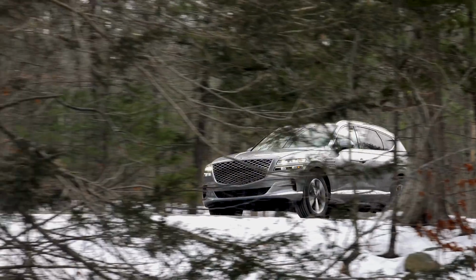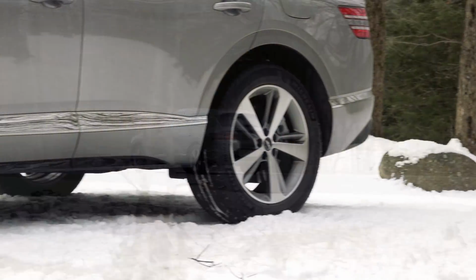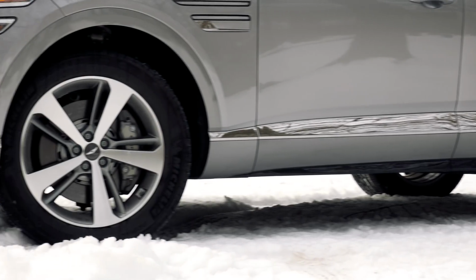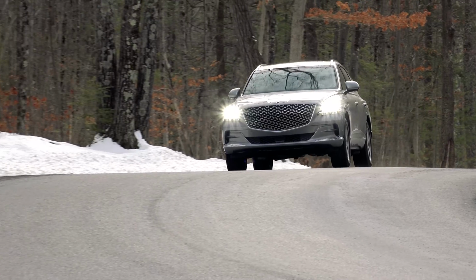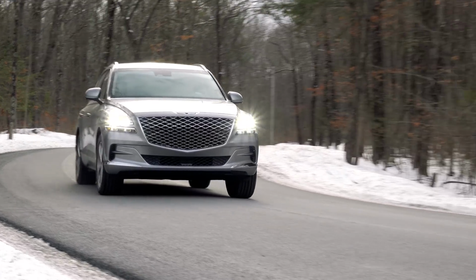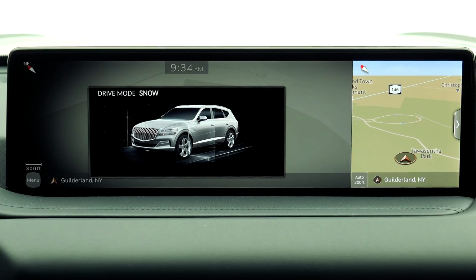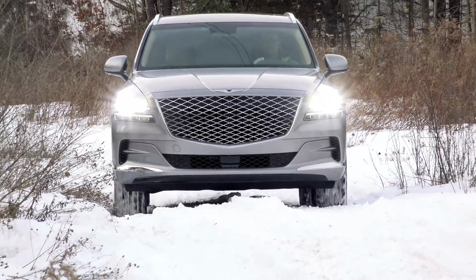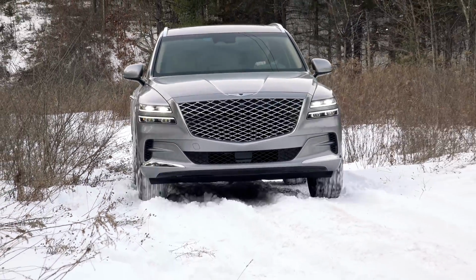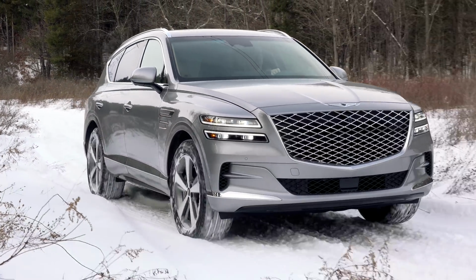The all-wheel drive system on this model doesn't benefit from torque vectoring or the limited slip differential from the Prestige package, but it still contributes to more confident handling, able to apportion up to half of the available power to the front wheels. And with a snow mode, a competent set of 20-inch Michelin all-seasons, and a locker that keeps all four wheels in play, the GV80 has felt more than comfortable in the white stuff.